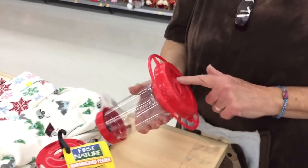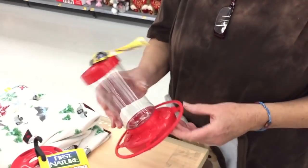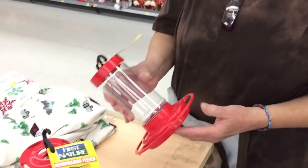Now I'm going to the register with my hummingbird feeders. Again, they get them in this time of the year, but once they're gone, a lot of times they don't get them back in again.